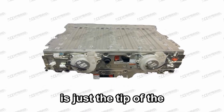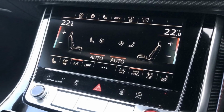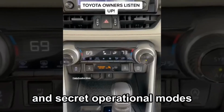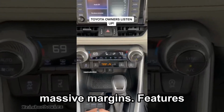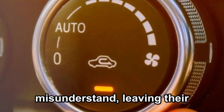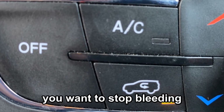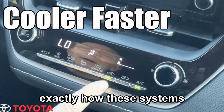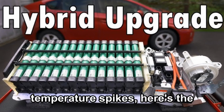And that is just the tip of the iceberg when it comes to the hidden energy management systems built into your dashboard. There are hidden features, specific button combinations, and secret operational modes designed to slash your compressor's power draw by massive margins. Features that most owners inadvertently disable or completely misunderstand, leaving their batteries completely unprotected against the summer heat. If you want to stop bleeding fuel and protect your high-voltage pack from early retirement, you need to know exactly how these systems interact and the critical mistakes to avoid when the temperature spikes.